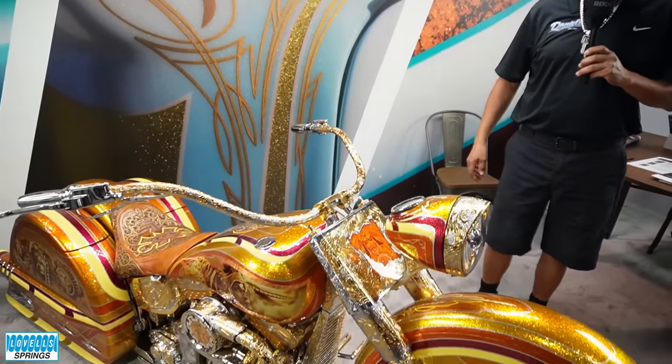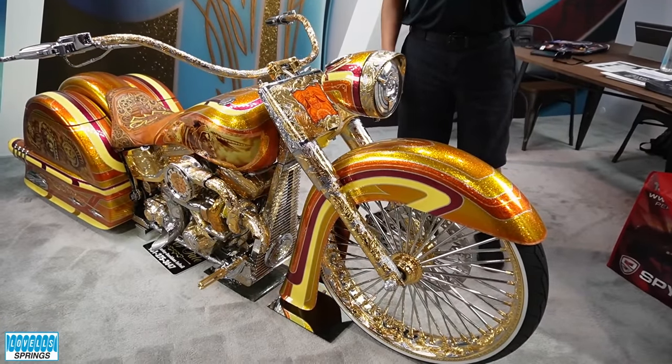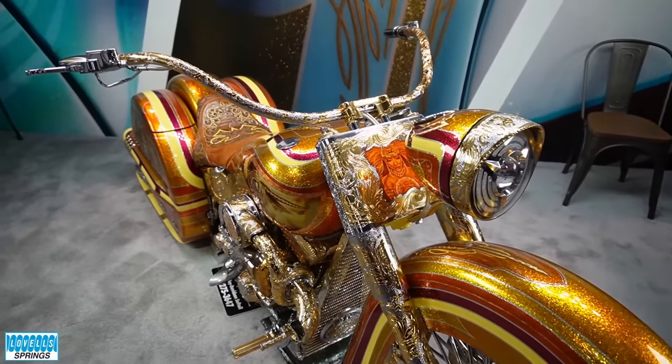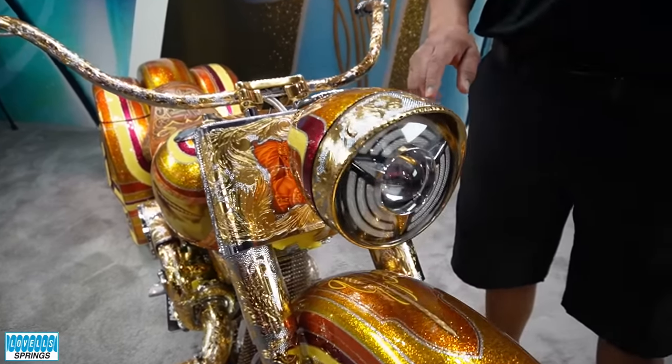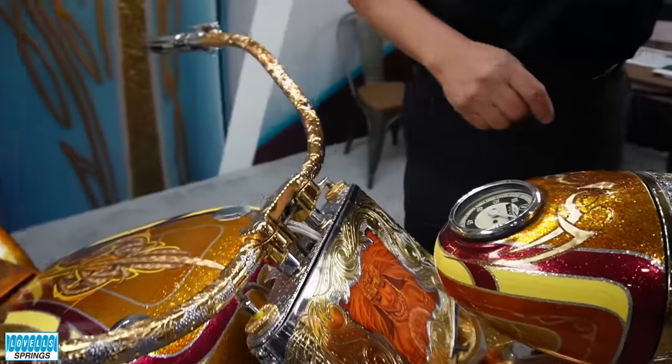Hello, everyone. I'm Daniel from Daniel's Creations, and this is my first true complete bike build. I usually build cars, but on this bike I started off with a 2000 Heritage Softail, and there's so much done on this bike. For instance, this headlight is off a '39 BMW. If you look at the speedometer, you can see how it goes the opposite way.